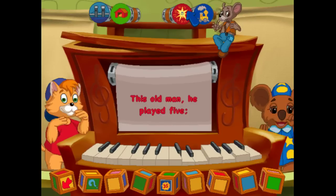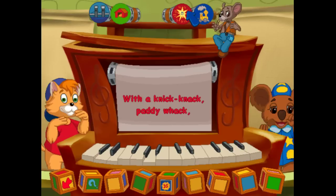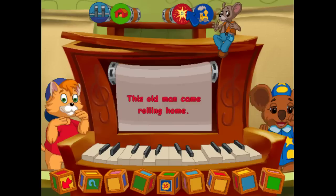This old man, he played five. He played knick-knack on my hive. With a knick-knack, paddywhack, give a dog a bone. This old man came rolling home.